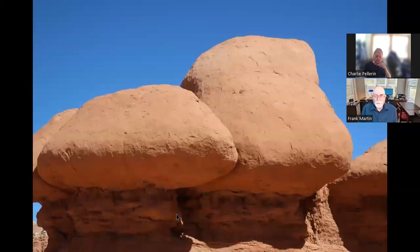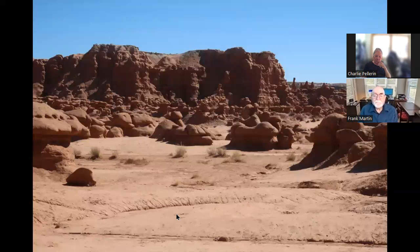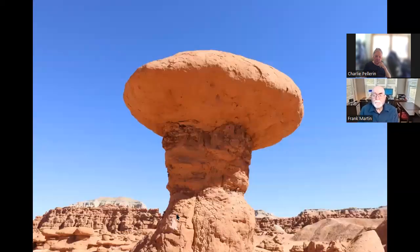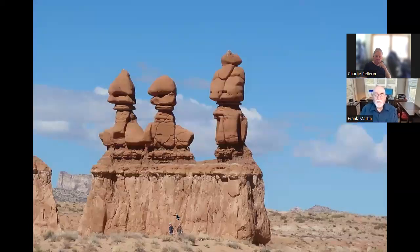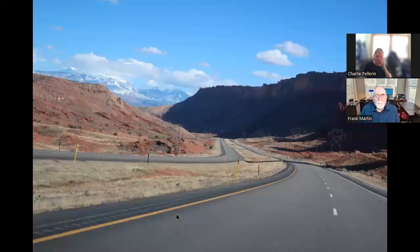Like a bunch of mushrooms and a nuclear bomb. Now we're leaving here. Junko took this picture from the car. I have no idea what this is. I guess someone's sculpture. I don't know. Now we're driving back to Moab.